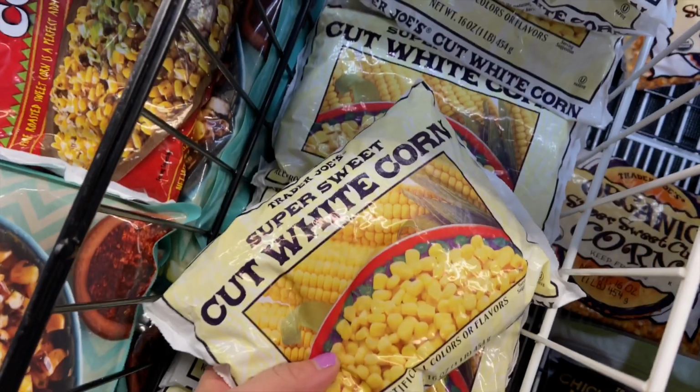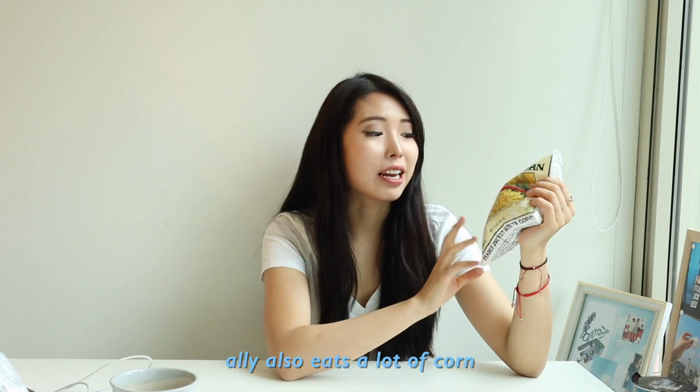Corn's honestly not the healthiest thing for you. Our whole food industry is actually powered by corn. All the animals that we eat are fed corn. I'm just over here eating corn. I typically put corn in stir fries, pastas, or soups and ramen.